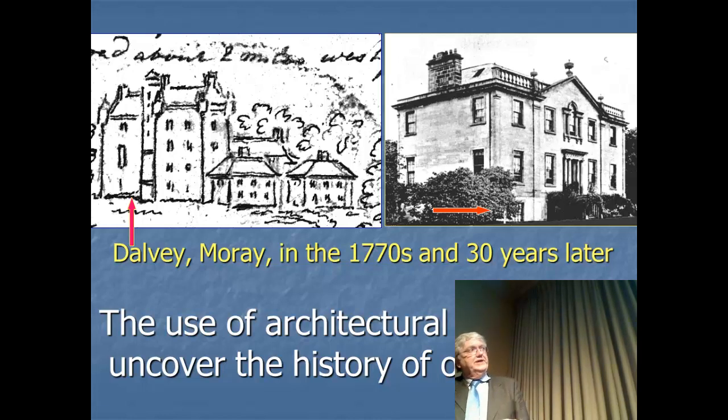There's a new one, but look, it's raised up a perron. There's the very large, oversized basement here. The probability is that much of that house is still inside that house. That would be typical, but the raised entrance is one of the clues.